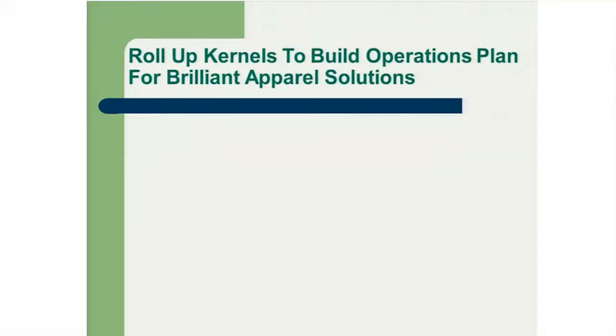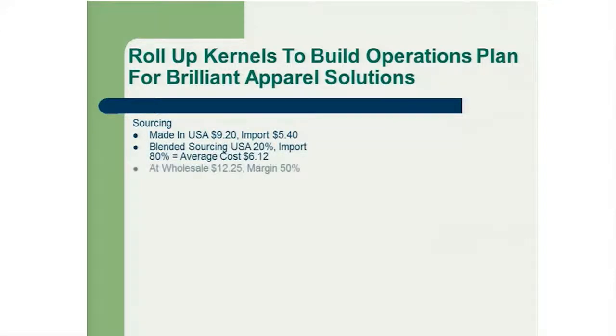So the idea is gather these kernels and roll them up. Gather them, know them really well, and put them into very specific information. You know, this strategy, and this is not the strategy, by the way, pursued by any particular company. This is just generic. You may come up with this. They may produce domestically some product, and they may produce overseas other product where their margin initially is not strong, but they're able to have speed to market. So they're going to give up margin, but in exchange for that, they're able to get product out there on a rapid cycle.